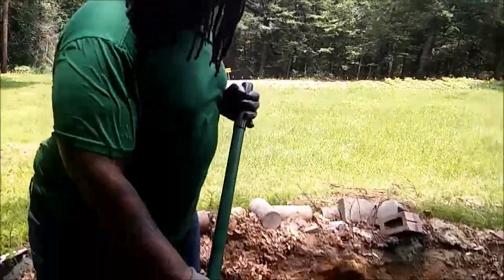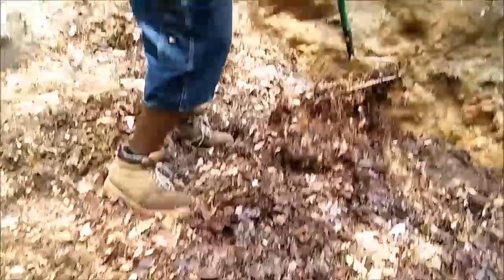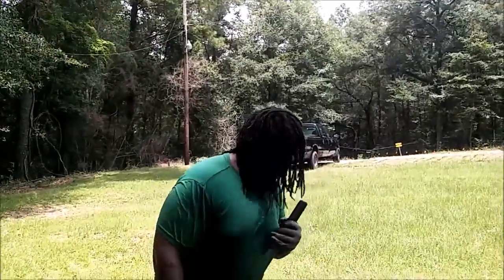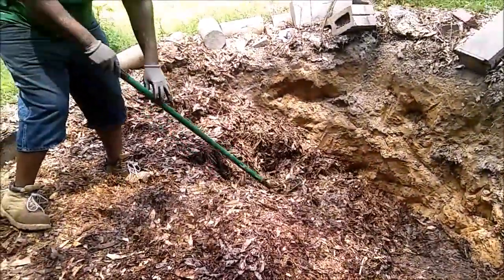So you can see, or probably can't see, there's little specks in there from other organic matter. But yeah, you can't beat it. I told my wife about it collapsing. There's a case of it collapsing down. Go ahead and collapse down in there.